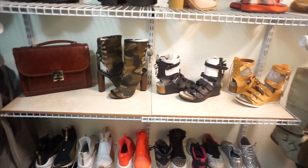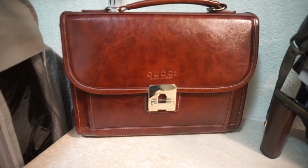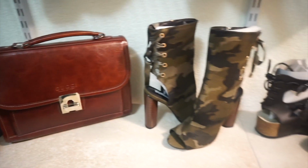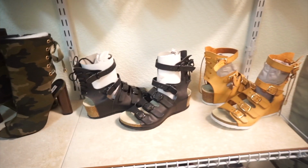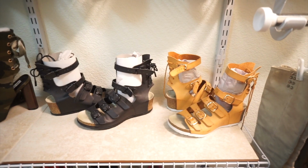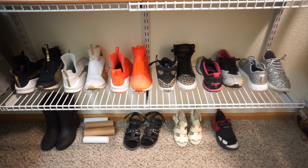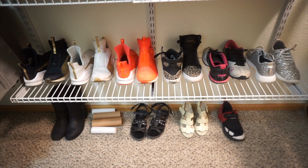Down in this area, I have my favorite handbag that I hardly ever use. This one right here, I just fell in love because it's like a briefcase. It's very beautiful. And then these booties that you saw me buy just recently. And my two favorite pairs of sandals that are still new, even though I bought them like 2 years ago. And then down here, I just have my sneakers. I wear them pretty much on a daily basis, so that's why they're on the bottom shelf, because I can reach for them easily.